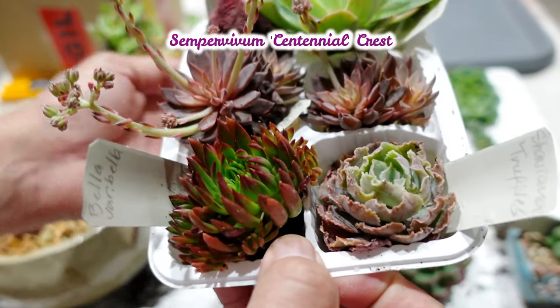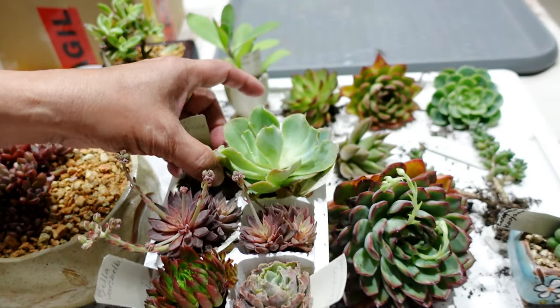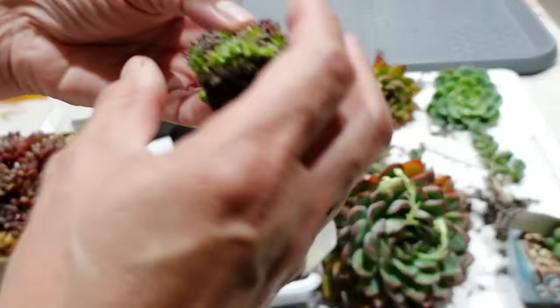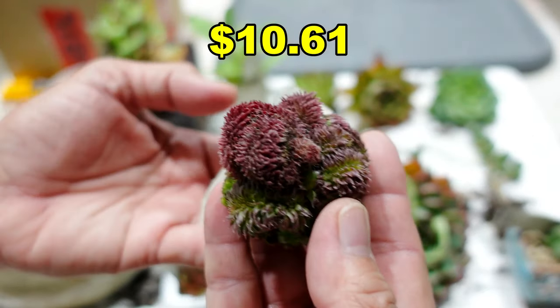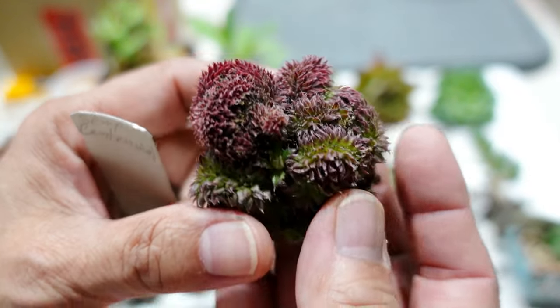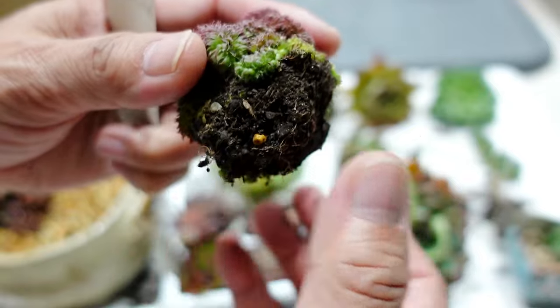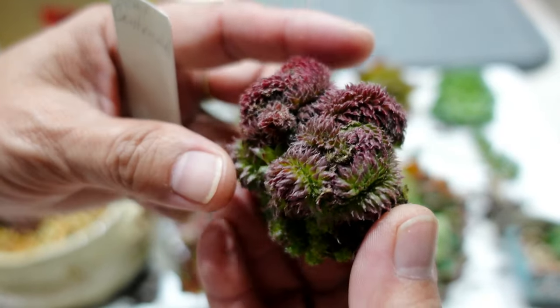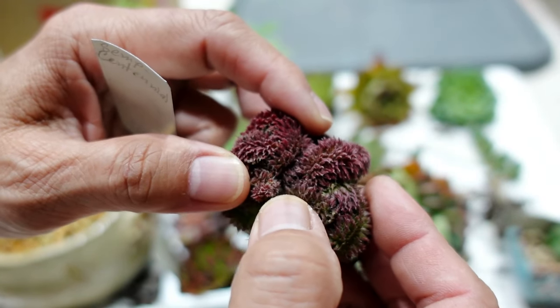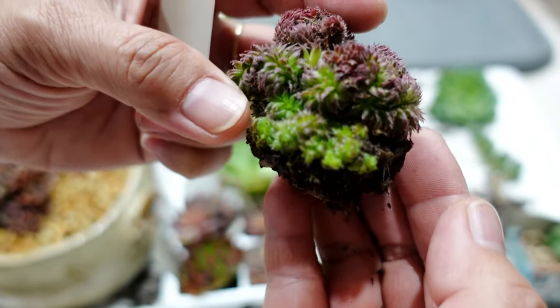Now this last one here, which is so interesting, I love, love, love this Sempervivum. So for the Sempervivum lovers, this is a Crested Sempervivum Centennial. Look at that brain, red brain. It's so gorgeous, and I love it. Look at that. Could I actually split you up? No, I can't. So maybe I could harvest down in the bottom, but I won't.